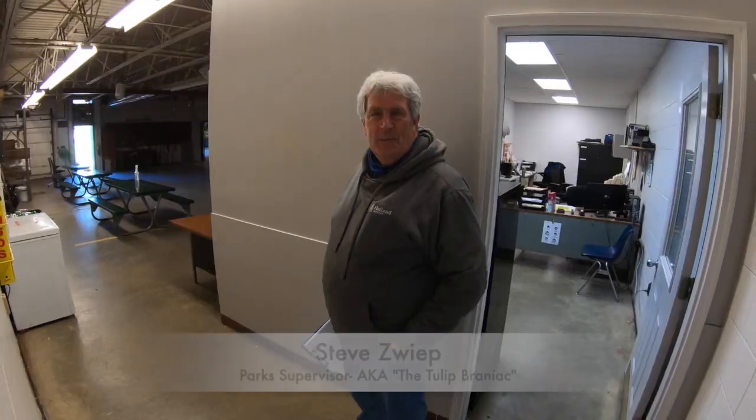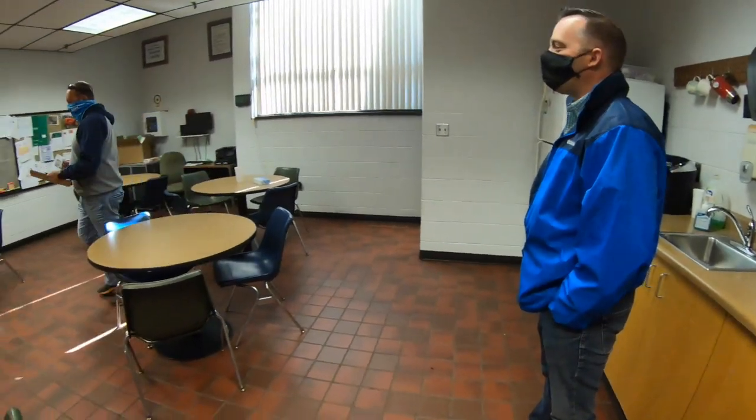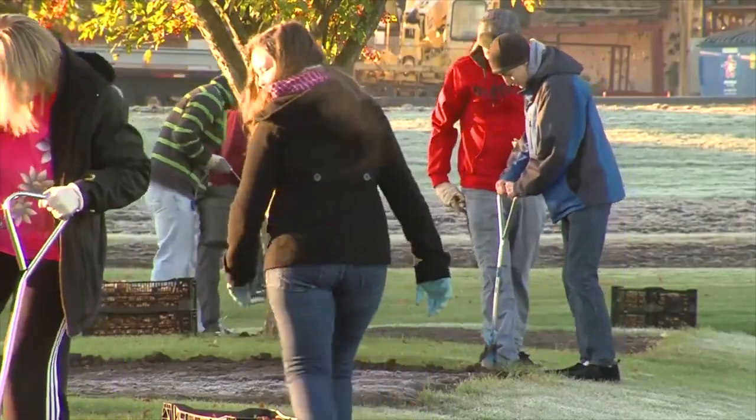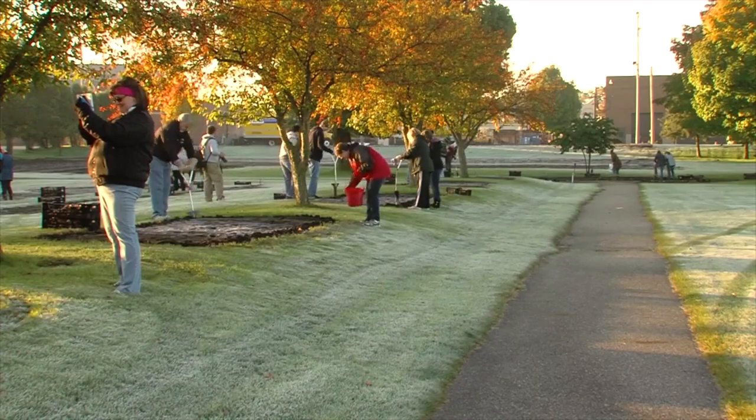How many parks and recreation folks in Holland does it take to change a tulip bulb? So we have a team of about probably 15 to 20 in-house each fall that we plant tulips with, as well as dozens and dozens, if not hundreds, of community volunteers to help us do it.